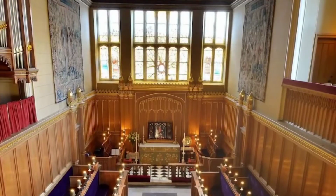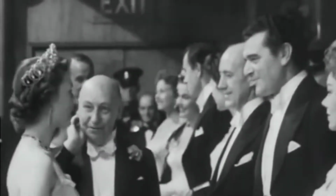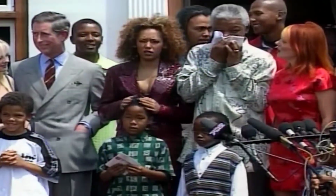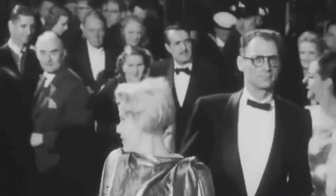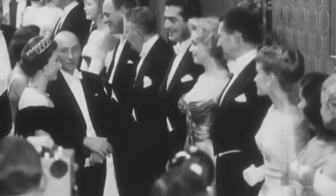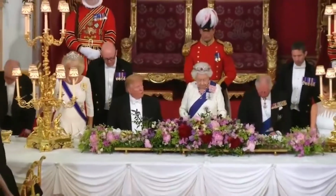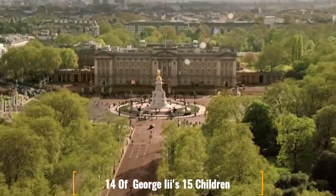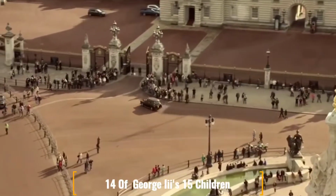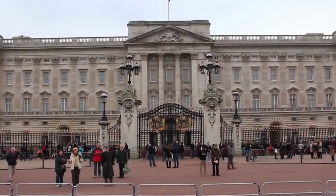Getting back to the topic, the Buckingham House was purchased in 1761 by George III for his wife Queen Charlotte to use as a comfortable family home close to St. James's Palace, where many court functions were held. Buckingham House became known as the Queen's House, and it was here that 14 of George III's 15 children were born. Come for the monarchy, but stay for the masters.